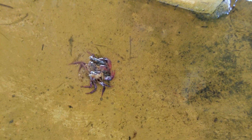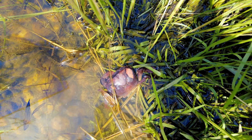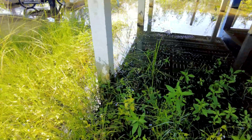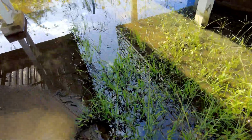And there are a lot of animals, like this crab here, which are washed up under the house. There are more crabs. A lot of water. The bike is very dirty because I've had to ride through a pond in order to get out onto the road. Anyway, there's a break in the weather today.